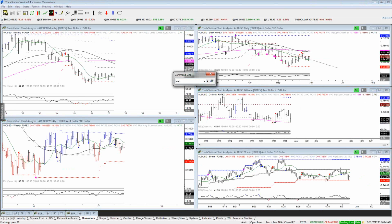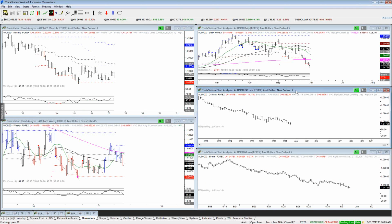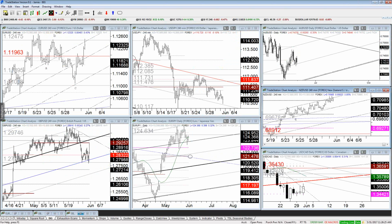See what the momentum looks like on the near term. It's going to take a while to load here anyway. So we'll just move on rather than waiting for charts to load. Okay, moving on.